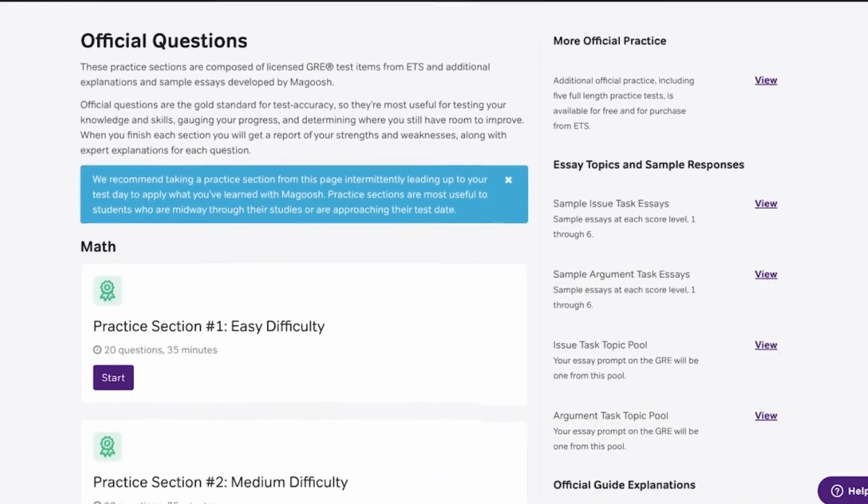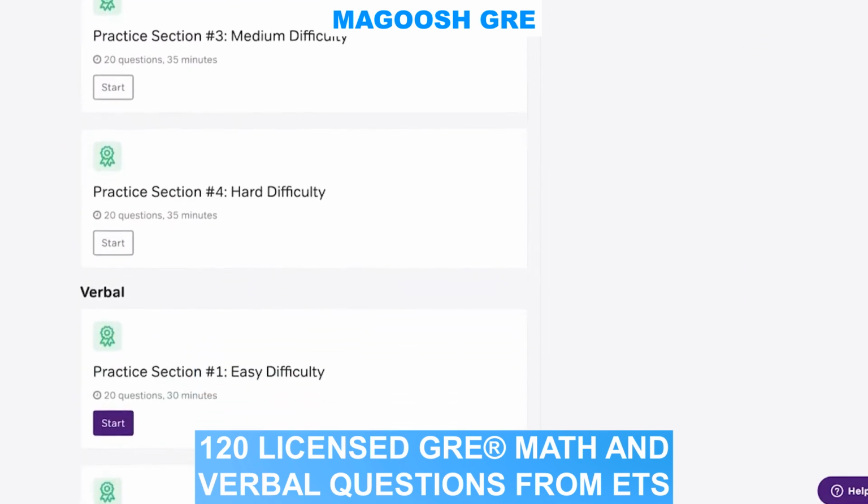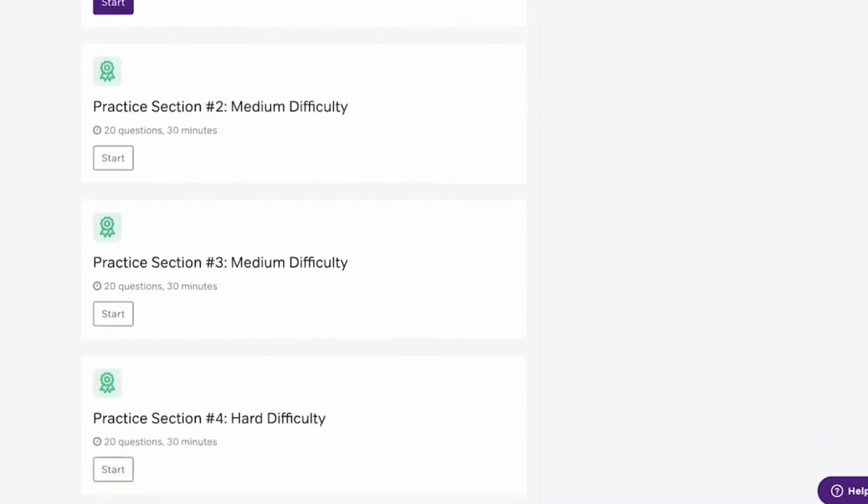Another practice material feature that Magoosh brings to the table are 120 official GRE quant and verbal questions that are licensed from ETS, the makers of the GRE. And this makes Magoosh the only US-based test prep company that uses licensed official GRE questions on its course platform at the time of this review.